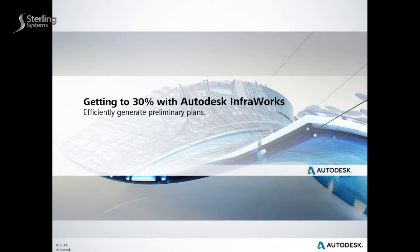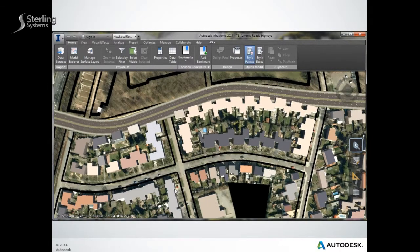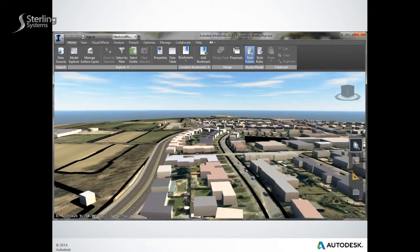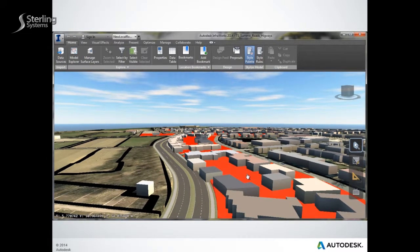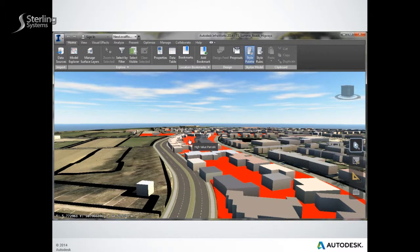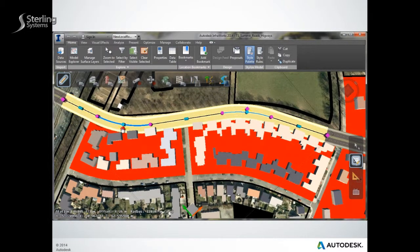Getting to 30% with Autodesk Infraworks. In the early stages of infrastructure project development, teams are typically working towards the creation of 30% plans. These plans can be used to confirm scope, budget, and schedule. Design work at this stage with a high level of detail is often cost prohibitive, so in the past preliminary design reviews often relied on low detail static 2D plan sheets.